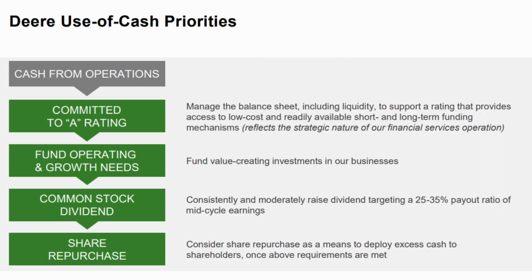So to really understand where this fluctuation in free cash flow comes from, even though we just saw that the operating cash flow is generally increasing, we have to look at the use of cash priorities of John Deere. Here we can see first priority is actually to commit to an A rating. So that means managing the balance sheet so it's not too leveraged, including keeping high liquidity.